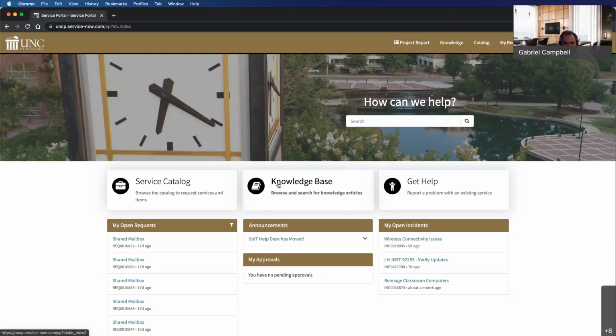This is still an area of active development. So when we click into that in a few moments, you'll see there are some knowledge articles there, and it continues to grow. Every week or two, we put out a couple more knowledge articles based on the types of issues we're seeing. The final section over here on the right is get help.